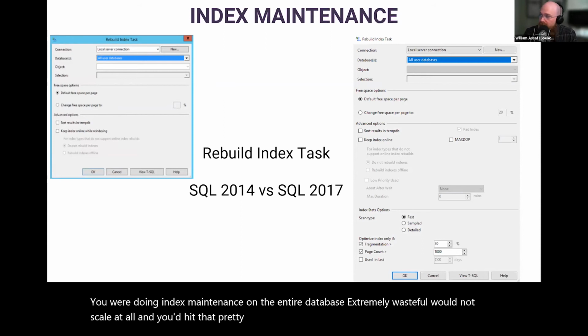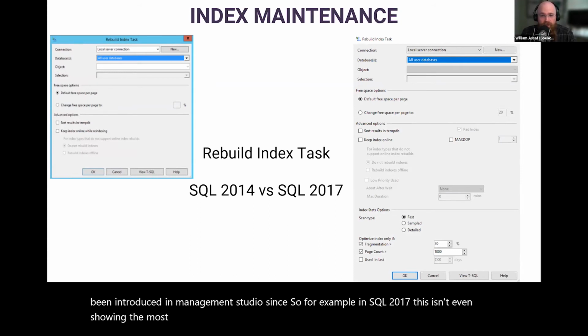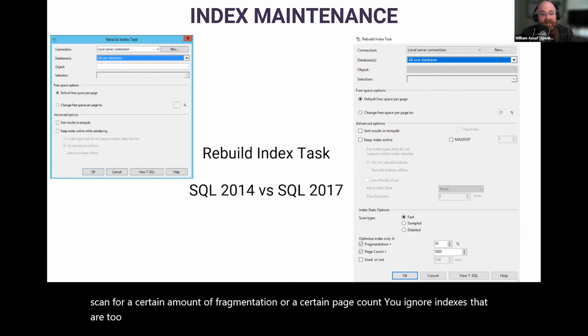As opposed to the maintenance plans that have been introduced in Management Studio since. So for example, in SQL 2017, this isn't even showing the most recent version, you have all these filters at the bottom that allow you to scan for a certain amount of fragmentation or a certain page count. You ignore indexes that are too small to care about, or you can even see if it's been used in the last however many days.